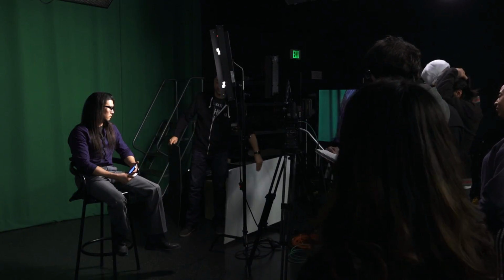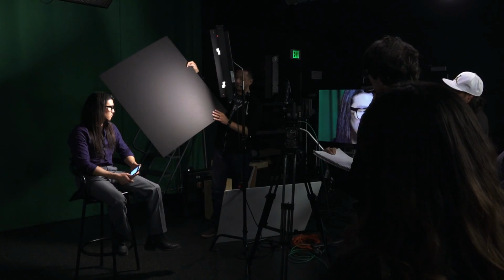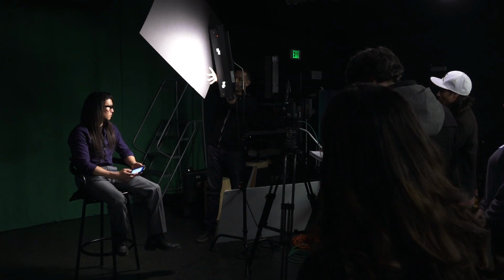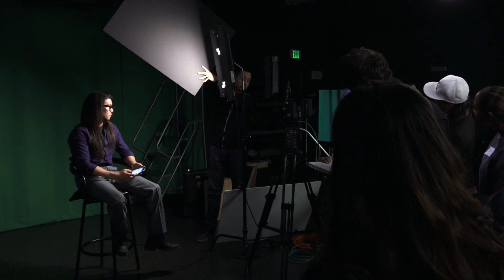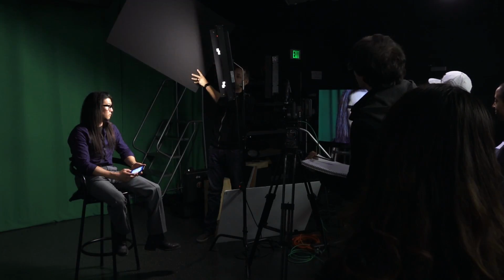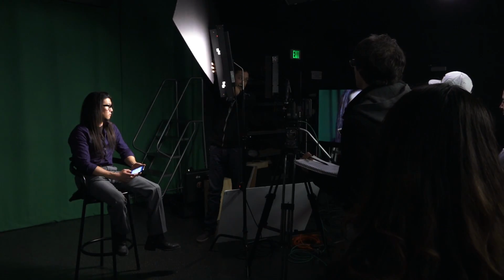The other thing you can do is use it as a flag, basically as a way to cut light altogether, right? So say we didn't want light to be hitting the back of his head, then we do something like that. Now it looks like he's somewhere else, because right now what we're doing is we're preventing the light from hitting the background. It's still hitting his face, but now it looks like he's in a black room or something, right?